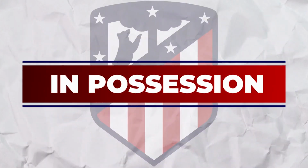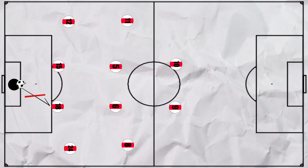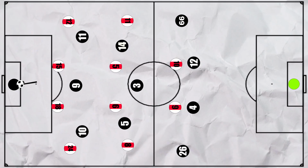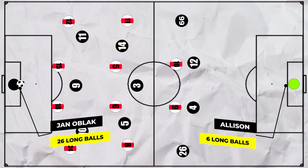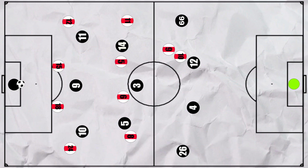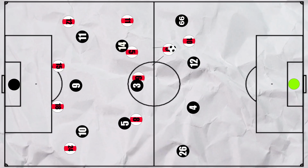After going ahead early, Atleti were limited in their attacking ambition. But from deep, they rarely looked to play out, as Liverpool pressed fairly high. So instead they would look to play the ball long, with Oblak attempting 26 long balls compared to Alisson's 6. They would look to hit Morata, whilst men gathered behind and ahead of him, either for the knockdown or the flick on.